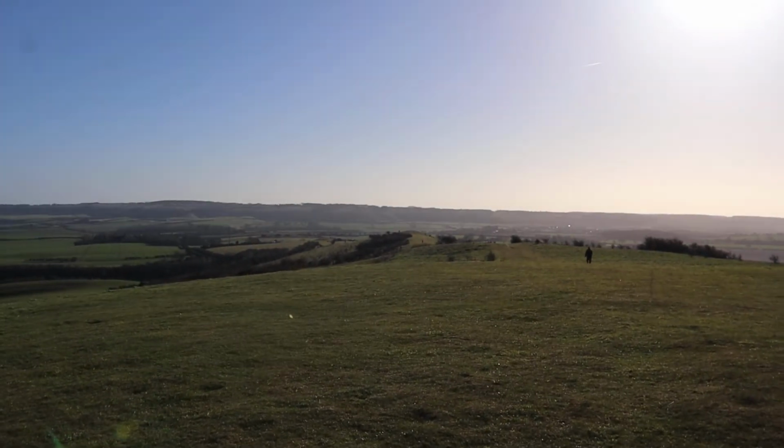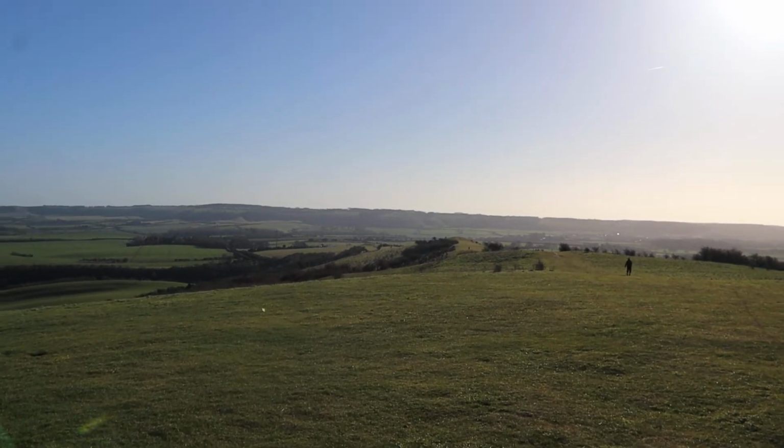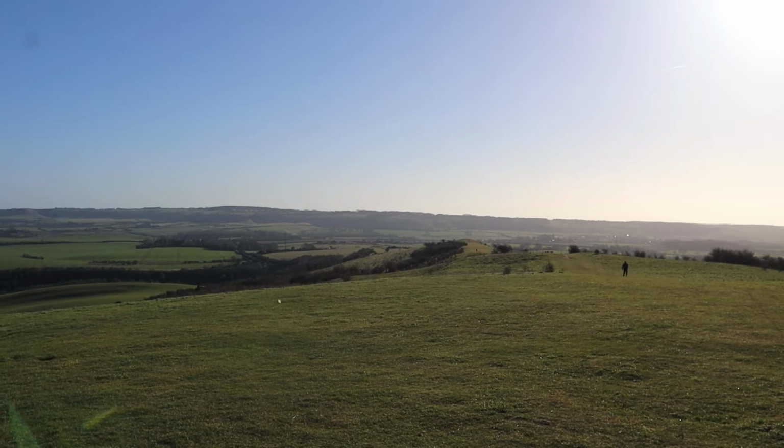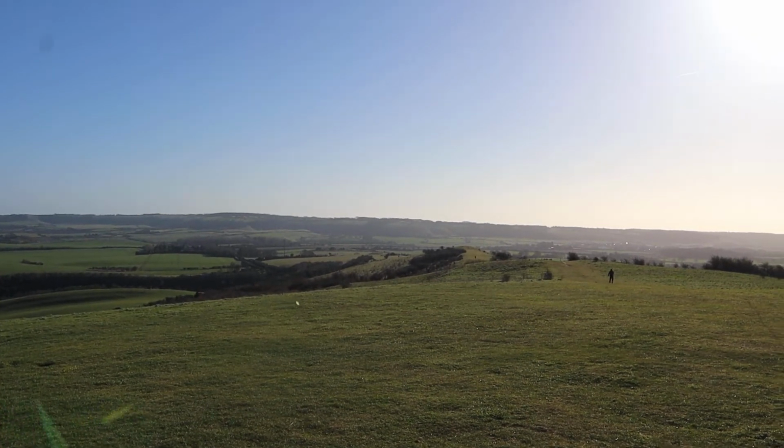You can't see the lion, the Whipsnade lion, which is a shame, but it's made completely out of chalk. Built in, I think it was 1933.